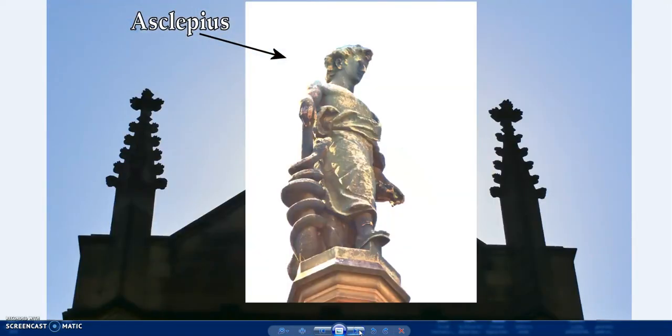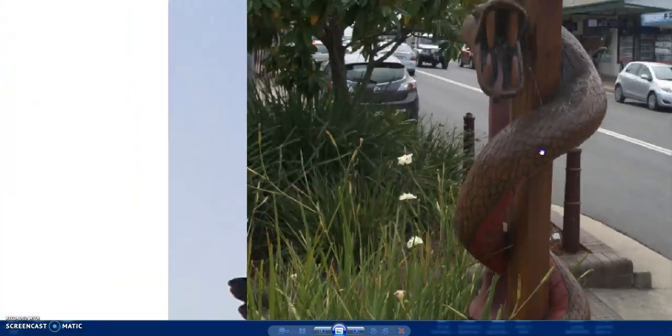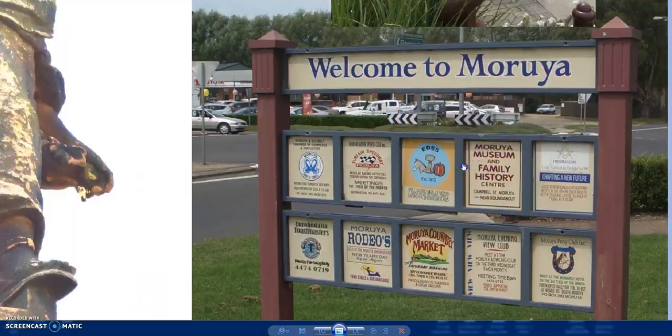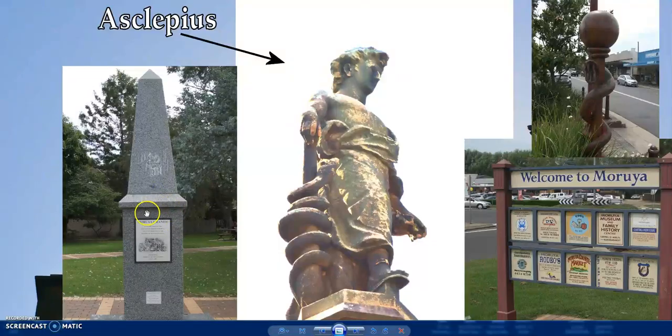And so the Faculty of Medicine, of course, would have it. They're also interesting in Myria, down on the south coast there. We have the snake around the rod again. It's nice. Myria has a lot of masonry connections, but also Freemasons. And we also have this obelisk there of Myria granite.